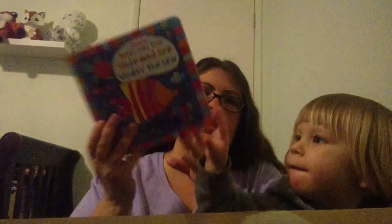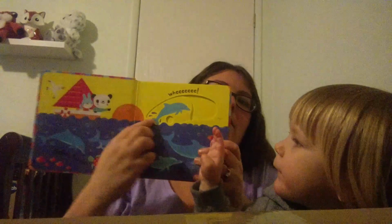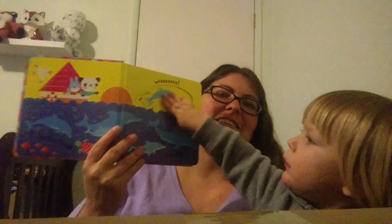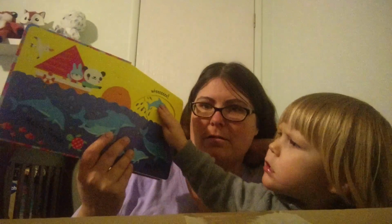This next one is a Slide and See. You can see it's a really thick board book, and he loves these now because he can do all the little pieces, and he really likes to do that. So these are fun. We have a bunch of different ones for these too. We have a farm, cats and dogs. You can see he wants to read it now. So that's a really fun book.